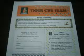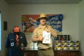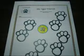Don't forget, you also have your Tiger Cub scrapbook page. In the scrapbook page, it tells about the Go See It that you as a den have decided on going to. And in the back, the Tiger Cub can put down all of his friends that are in his den. This would be a nice remembrance for him later on.